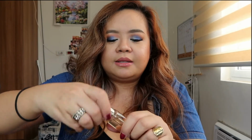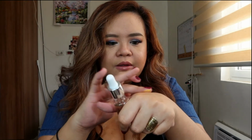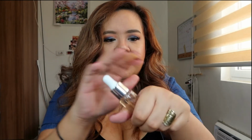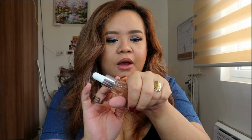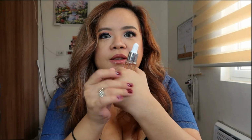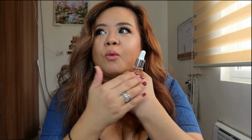Well, it smells snaily. Anyway, that doesn't make any sense. But yeah, it has a snail serum. But, sige, try natin. Well, it's very watery. Itong snail serum, mas parang water siya. Pero ayun, okay. After pagka-water niya, may pagka-sticky or sense feeling. Ayan. After watery feeling, sticky feeling, then ngayon wala na.